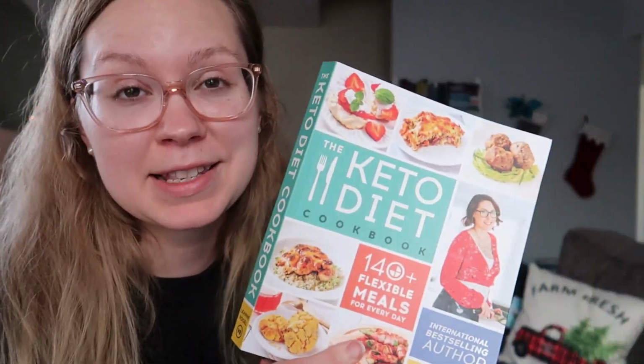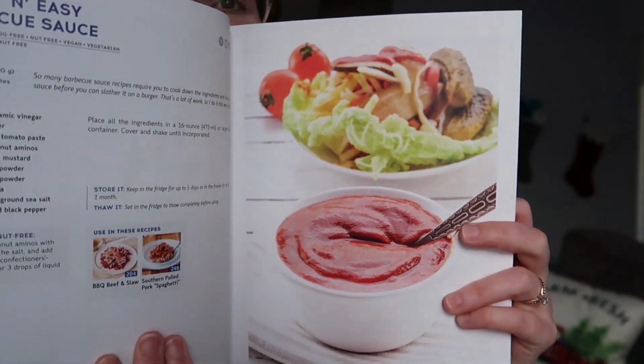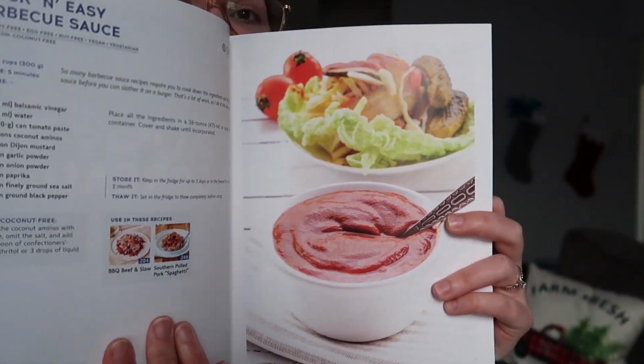So some of my favorite recipes in this cookbook are the easy barbecue sauce. This is the best keto barbecue sauce I've ever tasted, and it's so easy. There is no cooking involved. You literally just shake it up and put it in a jar.